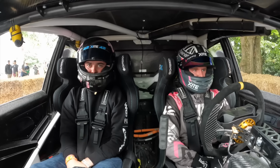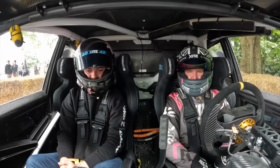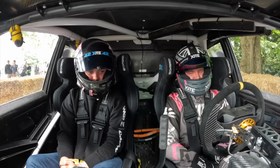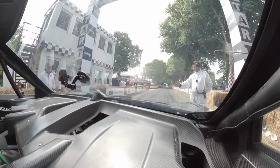You know it's going to be violently fast when he's described everyone getting in the car as his next victim. Yeah, you're going to love it, mate. Thanks for taking me up the hill. This is really exciting. It's the only car I've driven where I get neck ache from the G-force. Really? It is that fast. Oh my God. You won't experience anything like this. If you think supercars are fast, this is just a new level. Holy shit! That is amazing.